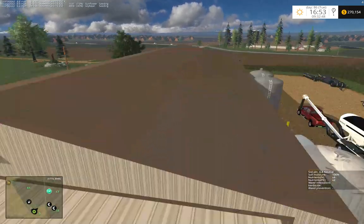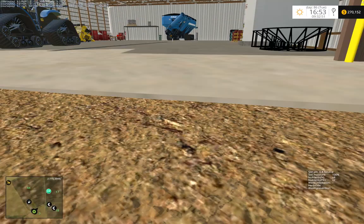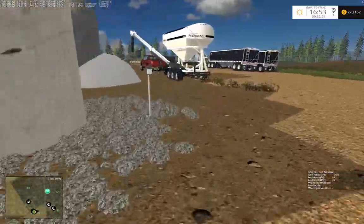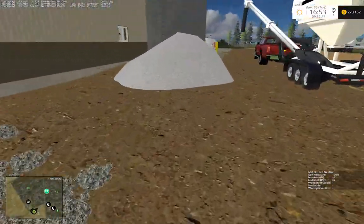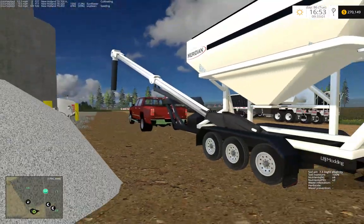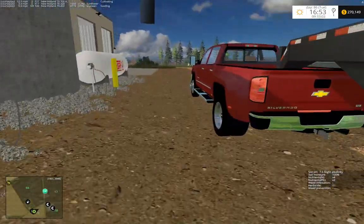I'm gonna have to go ahead and hop in my Silverado here. I dropped out some old fertilizer that was in the seed tender.